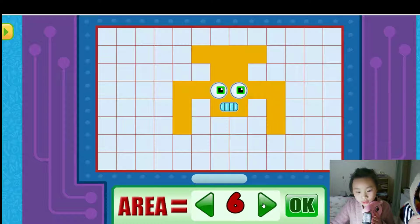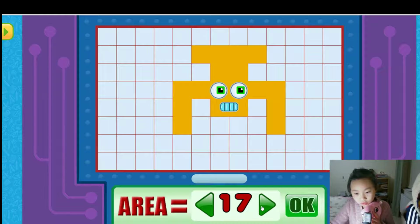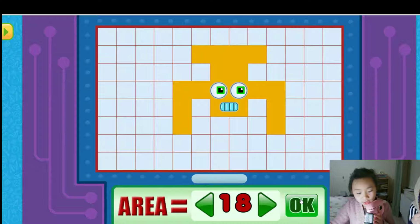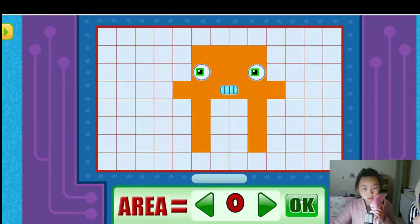Is this 80? I'm literally guessing because I don't know. What? Oh, it's actually correct. Okay. Count the number of coloured squares.